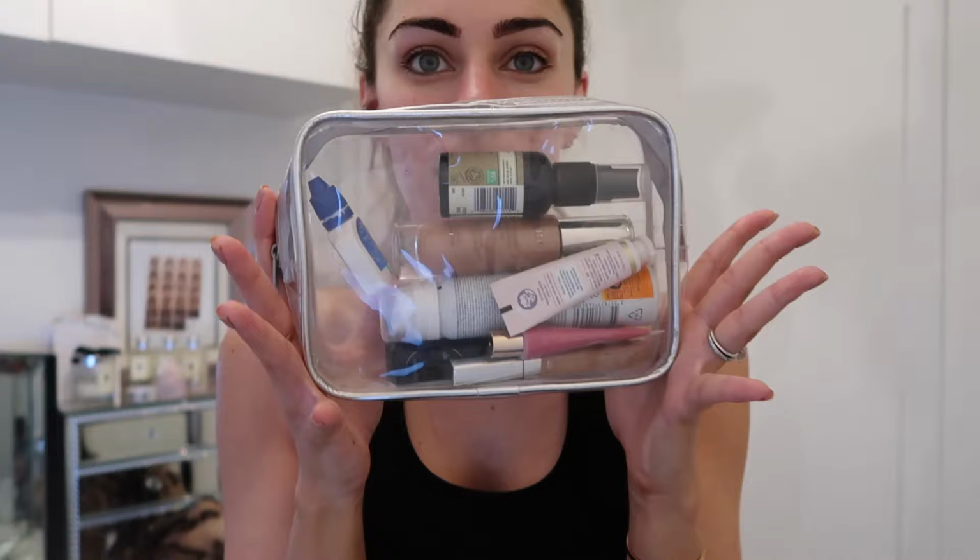So, first product I use is the La Roche-Posay Anthelios Invisible Fresh Mist. This is SPF 50 and I don't really like the feeling of SPF on my face. So this is a brilliant option to get protection without the sort of stickiness. You just spray that all over my face and that is my sun protection.